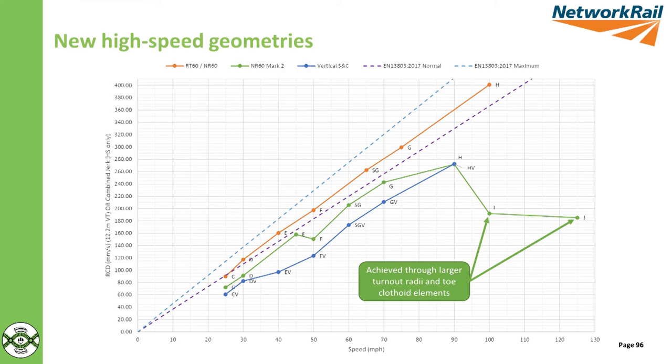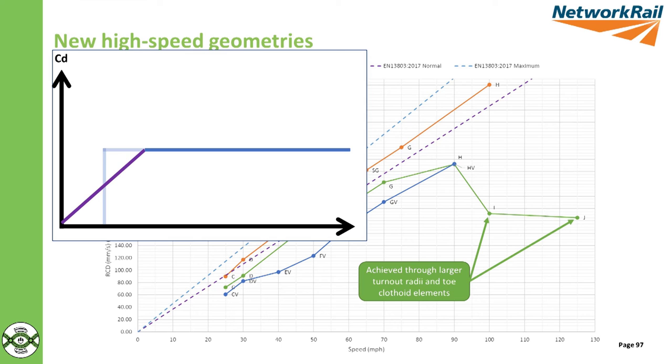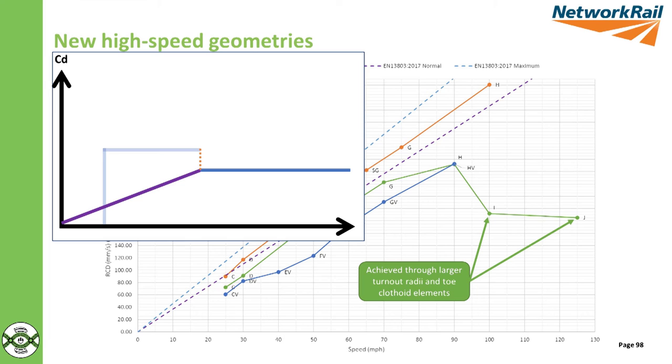I can illustrate that if we bring the chart back from earlier. Let's say that was our existing design with the virtual transition. By increasing the turnout radius, not only do we lower the blue line on the right, lower overall cant efficiency, we also extend and make the purple line more shallow, a lower rate of change of cant efficiency, which is the important factor for passenger comfort.